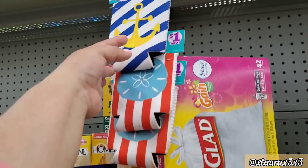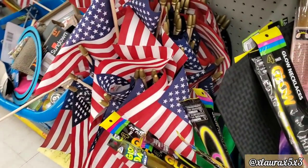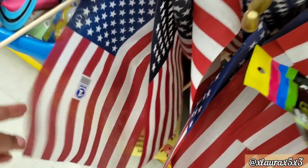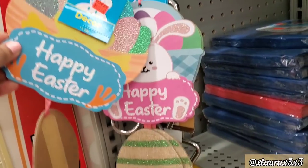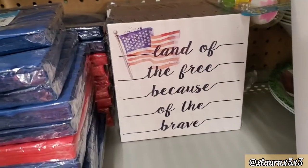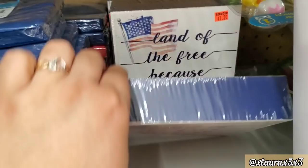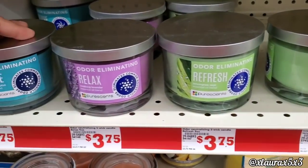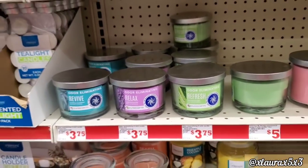I've got Catitude for $1. Remember these from my previous Family Dollar video, $1. Here are the flags, and yes, they are $1. They have these from Easter. They are marked down to 50 cents. And they still have these on clearance from last year, but they are perfect for this time around. Those were $1.20. They have these candles, Revive, Relax, Refresh, $3.75.